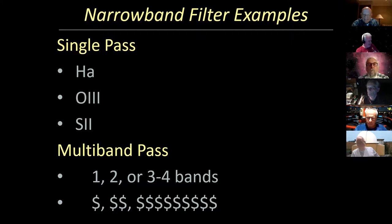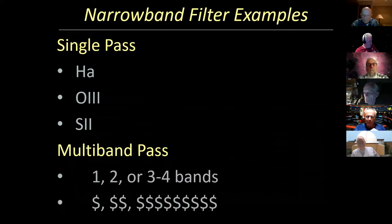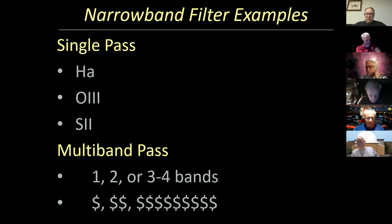So I have a question. Yeah, go ahead. So there's oxygen three filters for visual and for photography. I used oxygen three back in the day when I wanted to visually look at nebula. Are you using the same filter for photography? I've long since passed those days, so I can't speak to observing.